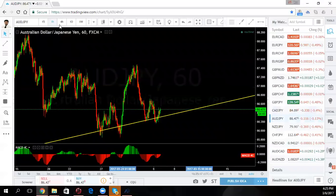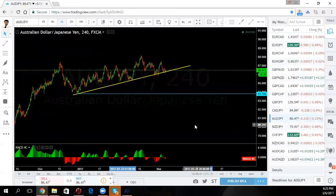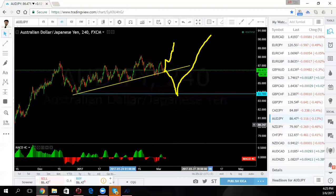Aussie yen, stay out of this one, right? You can see why, because it's crawling up like this, and they could go back up or they could come down. Depends on which side moves first, the Aussie or the yen, right? They could move here, but eventually they're going to go up. So it depends which one is going to happen.